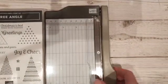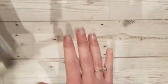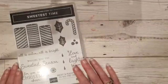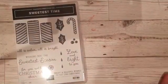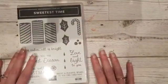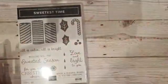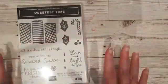So, we'll put our stuff away. You can all relax now. We're going to do a bit of crafting. Okay? So, we're going to start with the Sweetest Time stamp set. Okay, so as I said, all of my cards for this particular session, none of them are Christmas. So this is just trying to show you how to use some of these stamp sets for stuff other than Christmas.